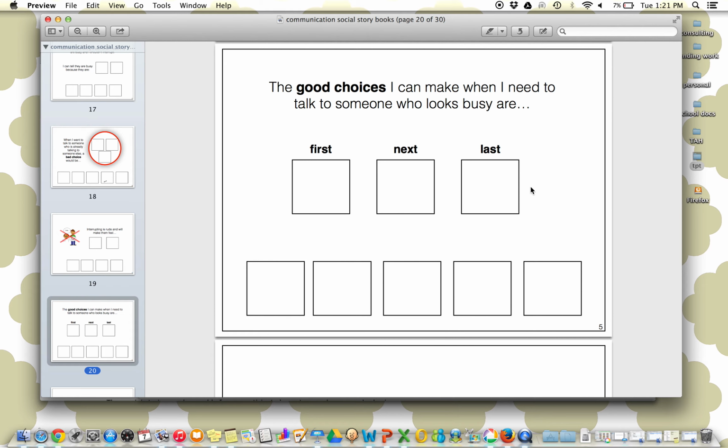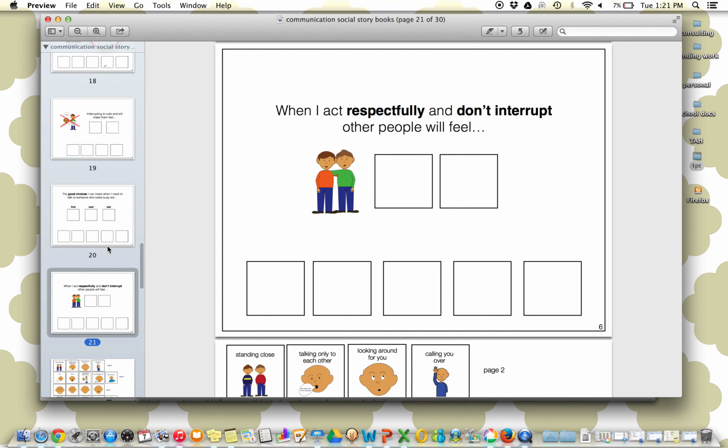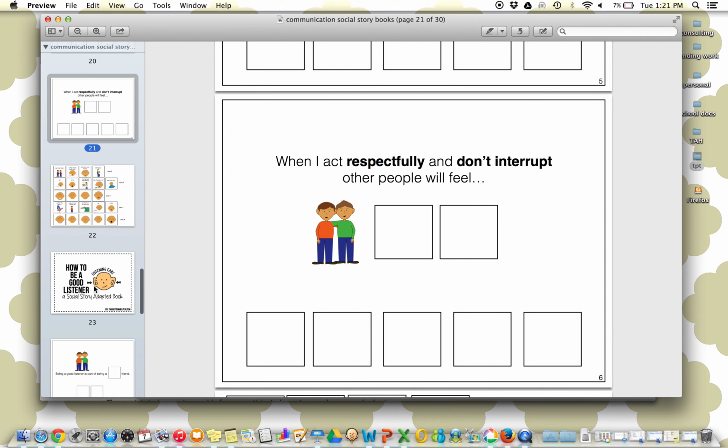Even how to sequence these good choices you can make. What do you do first, next, and last? And when you act respectfully and don't interrupt, how do your friends feel? So here's all the visual options here that you can pull up as this multiple choice format consists.